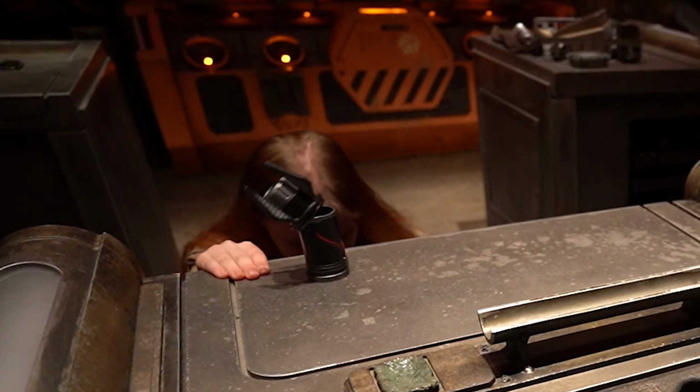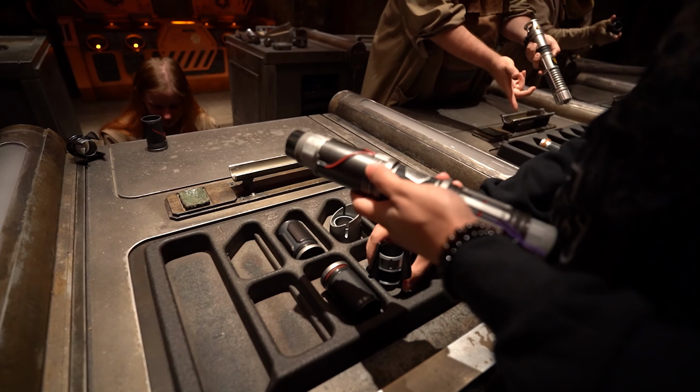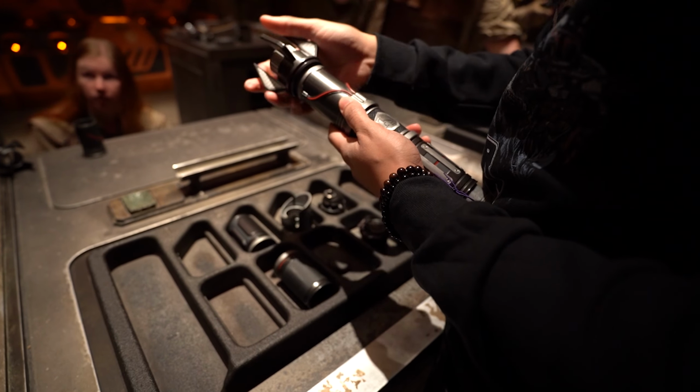Alright, so we're trying to activate this. Slide this up. You have to slide right down, all together, all at the same time. Right there, we'll know it's activated.